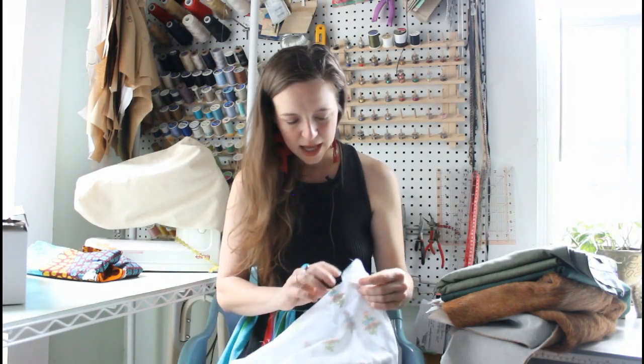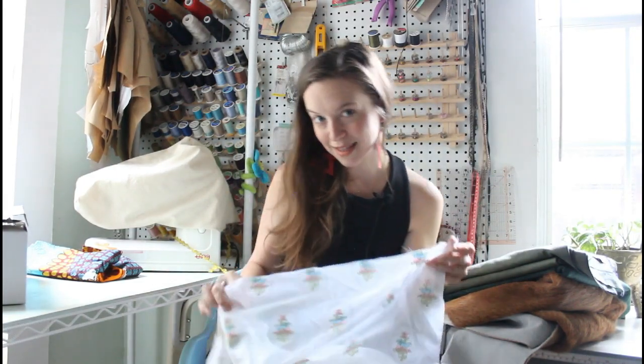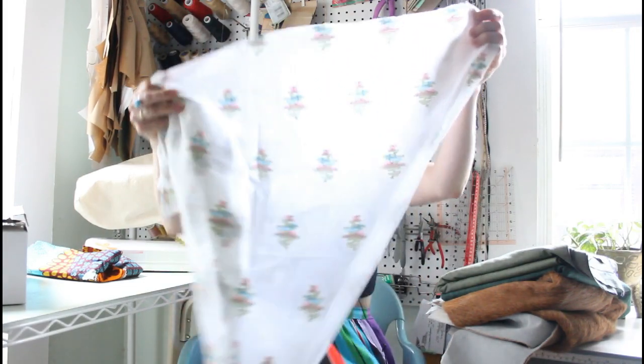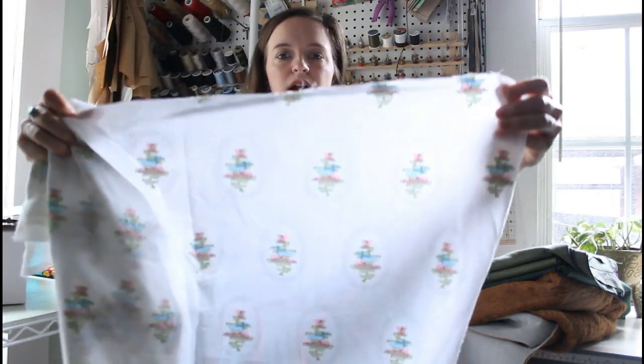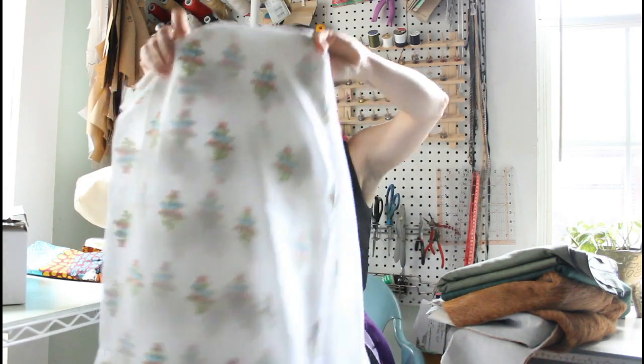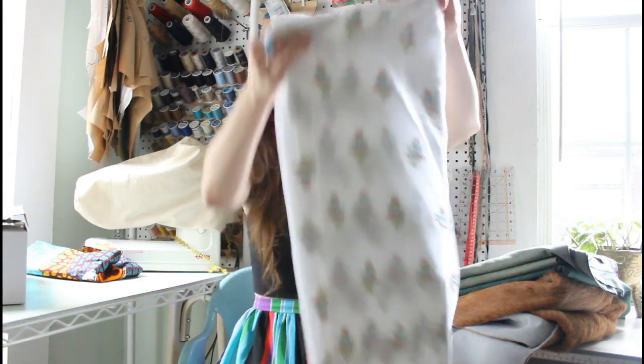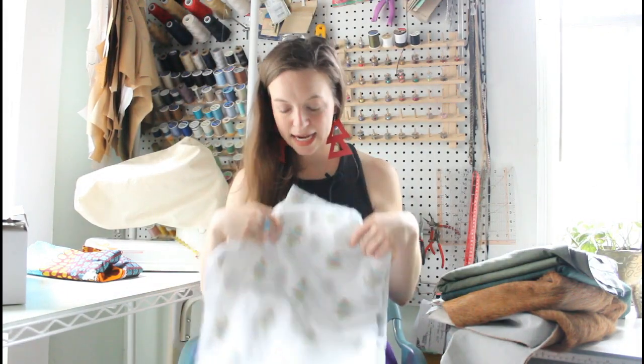So this looks like it's maybe meant to be curtains or tablecloth, but I think it could be a cute dress of some sort. It's got this embroidery on it. It's very sheer. I don't know if you could see there, it's kind of florals inside a circle motif. And there's a decent amount of it. My guess is that she was using this for curtains, because it is quite sheer. But with a proper lining, I think this could make a really sweet dress.